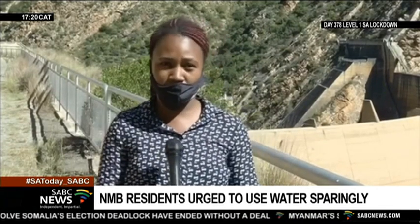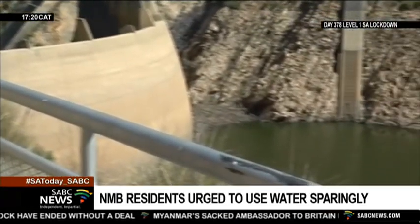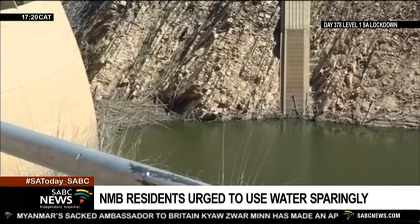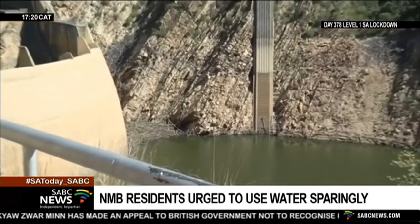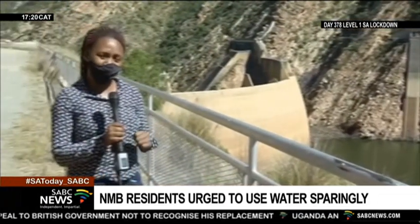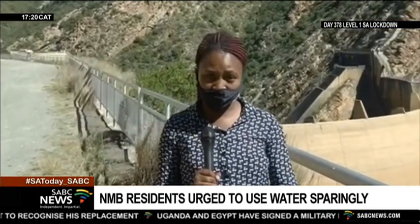And just to put things into perspective, if my camera person could maybe pan to my left, you will notice that the water sits very low at the edge. Under normal circumstances, where there is no drought, it would be sitting right at the top of the wall, where the Nelson Mandela Bay Metro was free and without restrictions. It could come to this dam and collect water for consumption of the residents of the Nelson Mandela Bay.